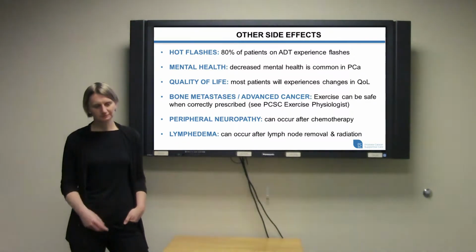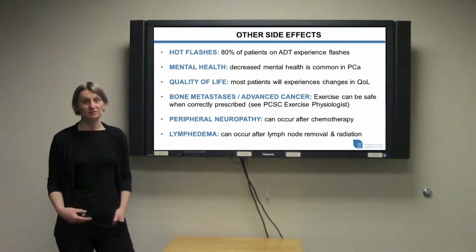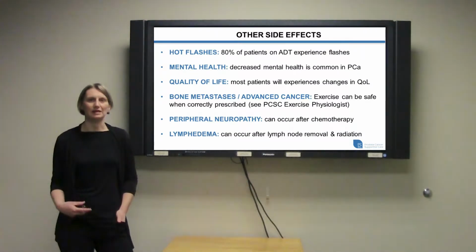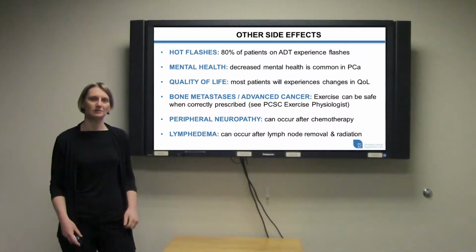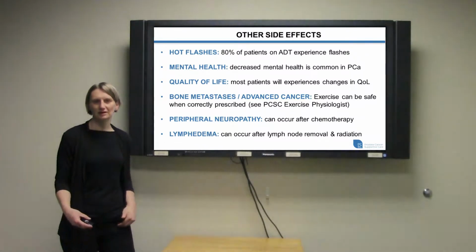Quality of life is another area that we see decrease due to prostate cancer and prostate cancer treatments. And what we know is that exercise of any kind and physical activity can really help to improve your quality of life. So how well you function within your life and how you feel about that.